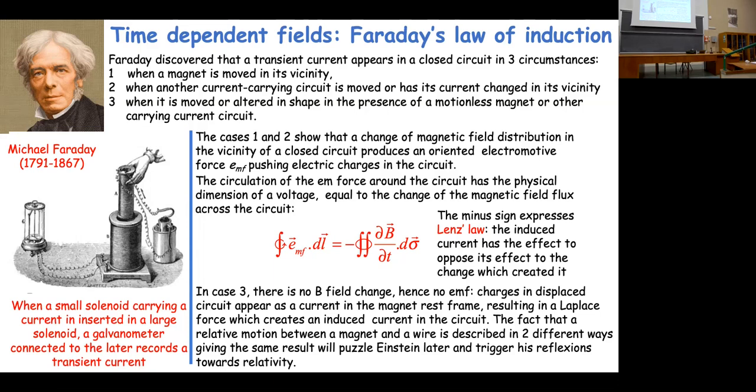So this is a kind of analogy which struck Einstein. Einstein found that depending upon the observer, you describe the same phenomena in different ways. And as we will see later, depending on the observer, what is an electric field for one observer becomes a combination of electric and magnetic field for another one. And this kind of consideration led him towards the theory of relativity.